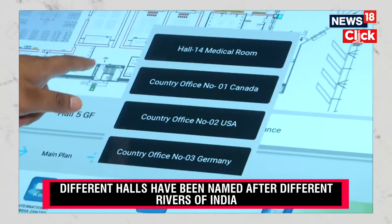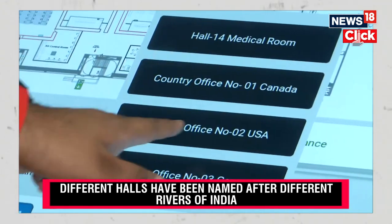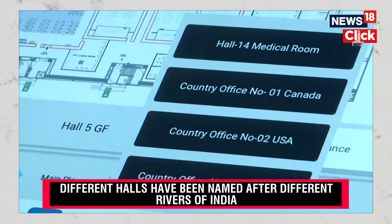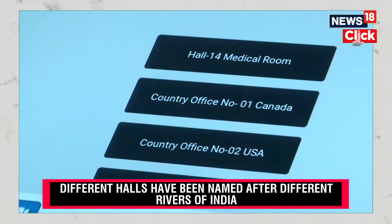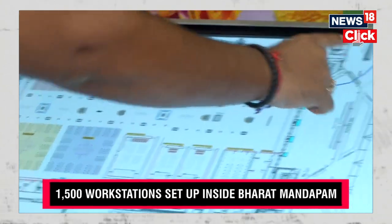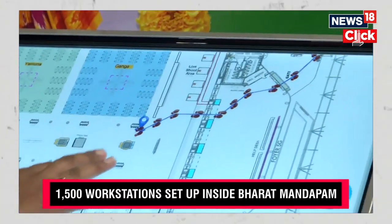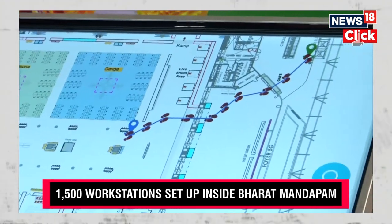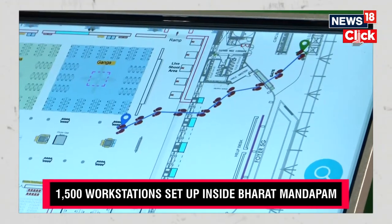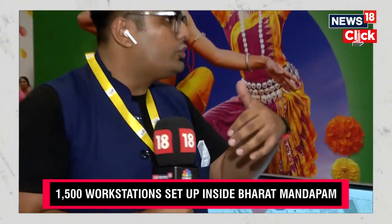Now delegation offices. I click on this delegation offices, and I want to go to country office number 1 that belongs to Canada, and country office number 2 that belongs to USA. So I want to go to USA's office. I click on this USA office, and there you see again the route is being explained. The Hall 5 entrance is being explained on this screen, and if one goes through this map carefully, a journalist reporting from here on the ground doesn't have to ask for routes or location.